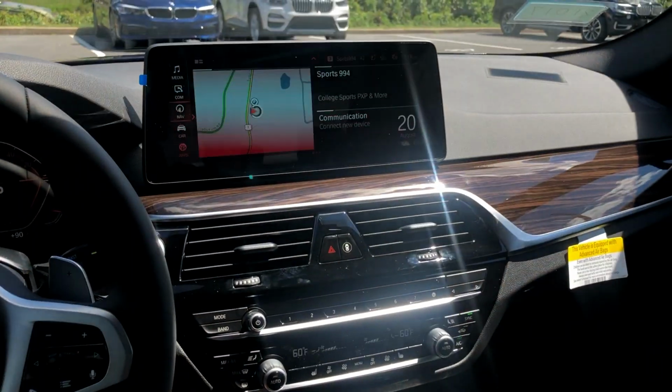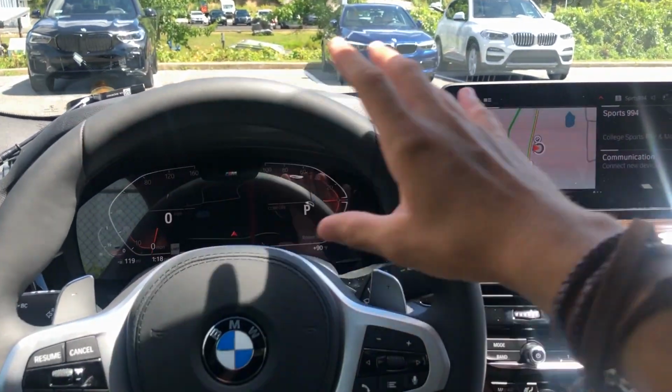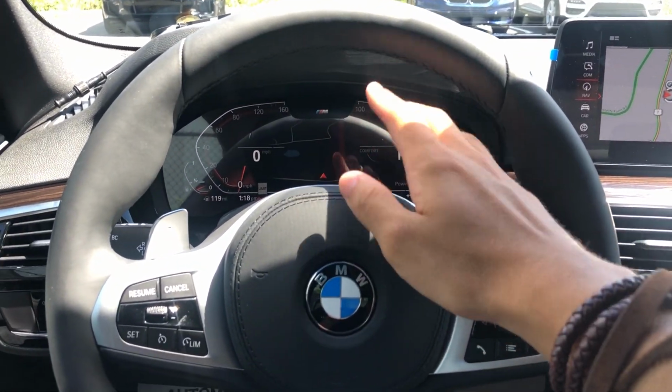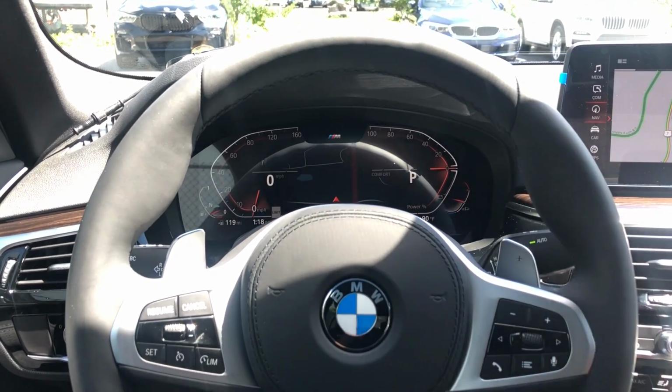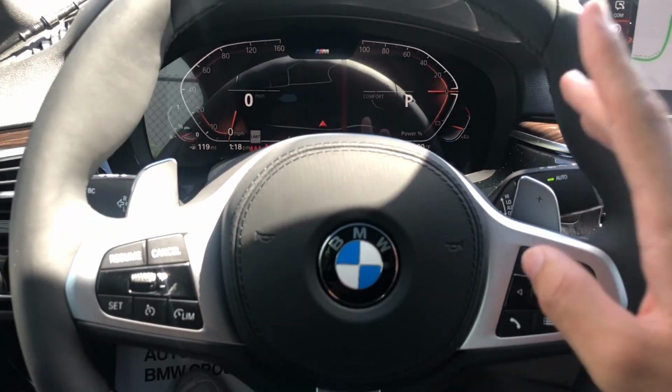So what did BMW change? Well, outright, the main new things are these two new screens right here. This is a 12.3 inch digital cluster. It's bigger than, I think it was a 10.5 inch system beforehand. This is their Live Cockpit Professional system. And I believe it is standard now actually, which is really nice.